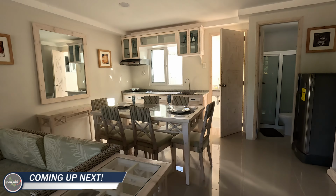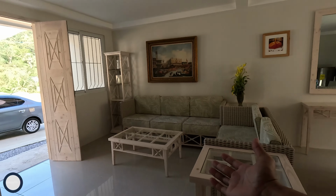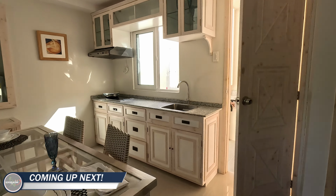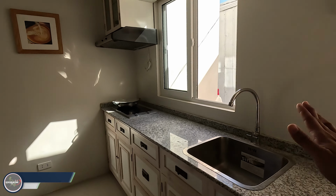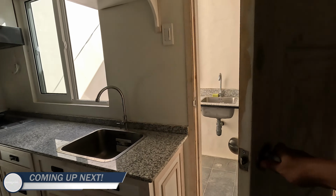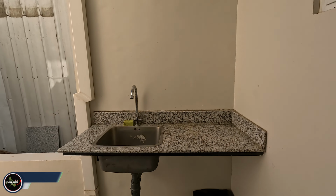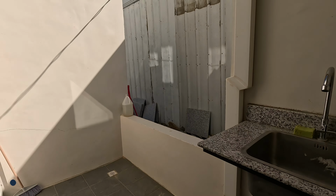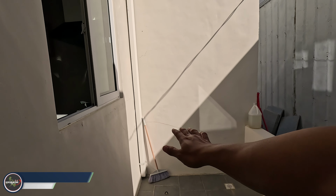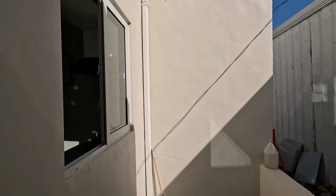So you can just arrange like this, like your dining area. This area will be your living room. And this is their kitchen. So this one, they said it's already included. And there will be a door here and directly to the dirty kitchen. And as well as there will be a washing area, guys. You can put your washing machine there. All right, you can just put a roof if you want to.